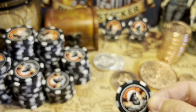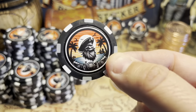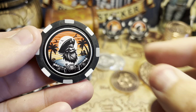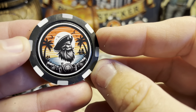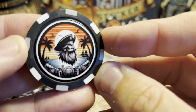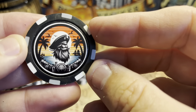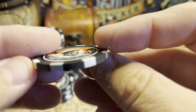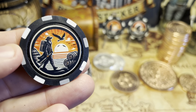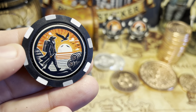I do have a couple other images I'd like, so we'll see if that happens. What do you think? You like it? This is, of course, some of my new logos. Shout out to my boy, he hooked me up with them. Made with AI. Oh, we gotta go this way. And there he is, the wandering pirate on the back.